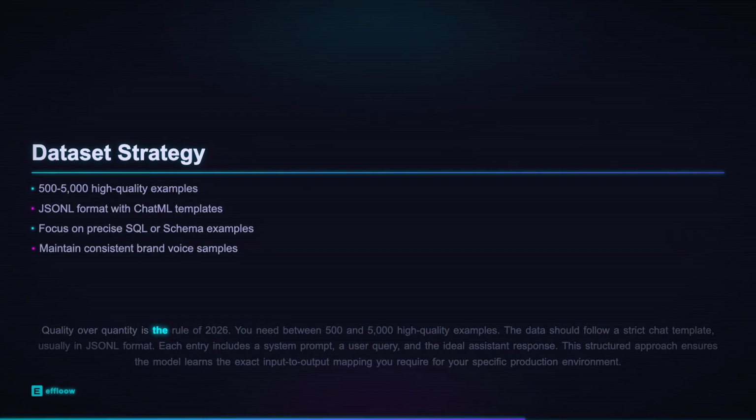Quality over quantity is the rule of 2026. You need between 500 and 5,000 high-quality examples. The data should follow a strict chat template, usually in JSON-L format. Each entry includes a system prompt, a user query, and the ideal assistant response. This structured approach ensures the model learns the exact input-to-output mapping you require for your specific production environment.